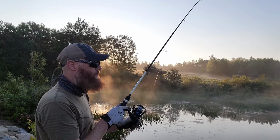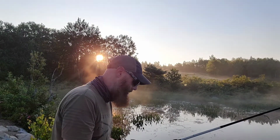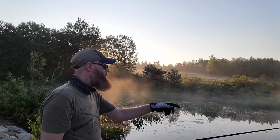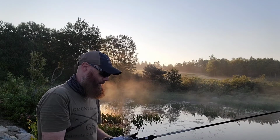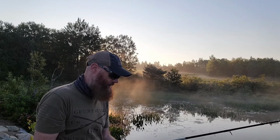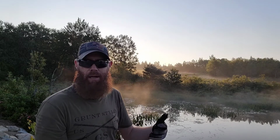Oh, we had one? We had one. It's been a while since I've used the Ned rig. I've got to remember the hook set's a little bit different. There's a bird flying by. The hook set is a bit different than the Texas rig that I normally like to use.